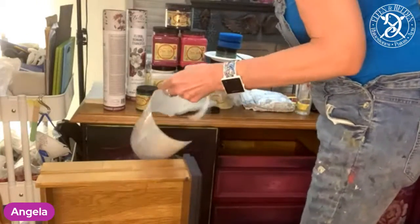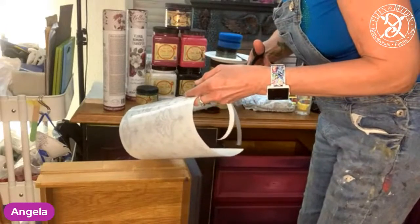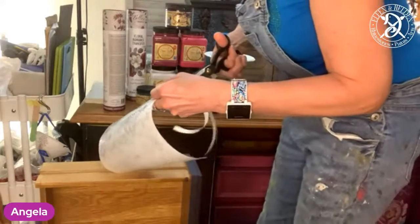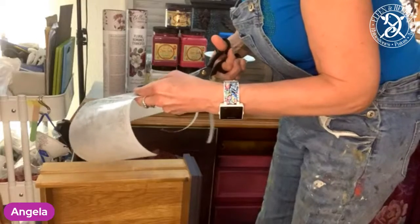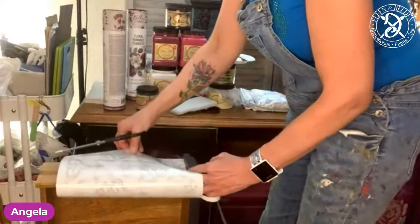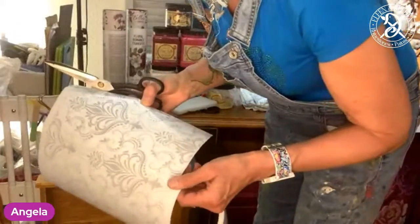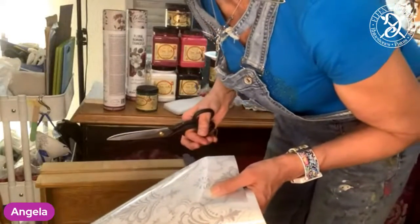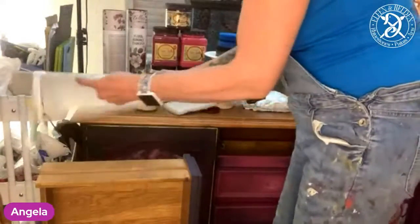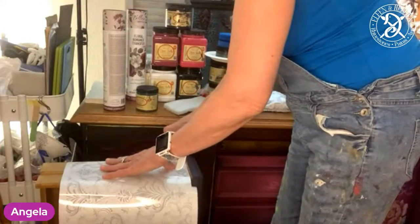Cut that a little further. Cut that a little further. So I'm just cutting the protective sheet right up to the transfer because I want to line it up right onto the drawer. If I have this gap here, I have to fold it up, and that's not that much fun. So, same thing.